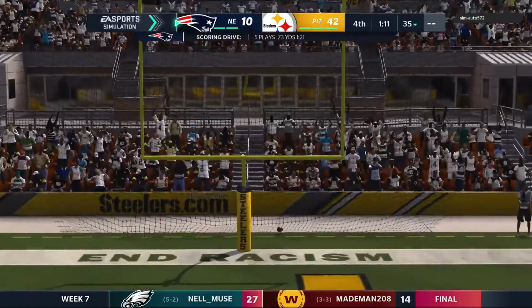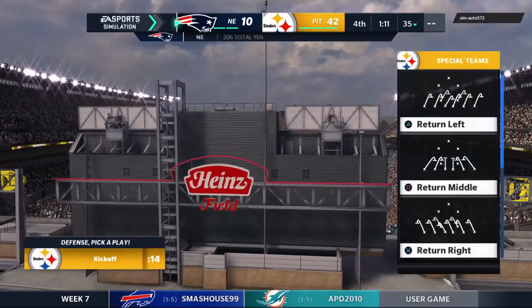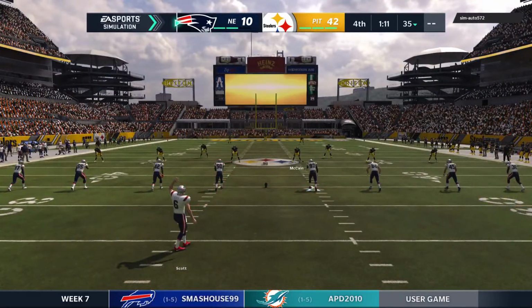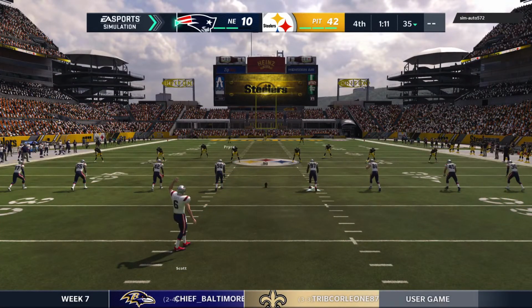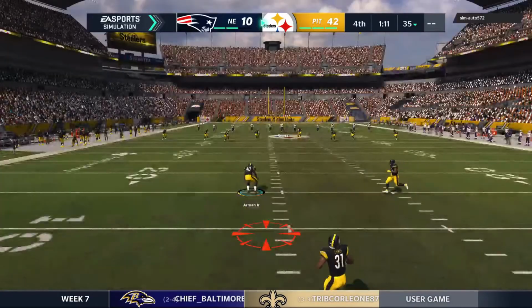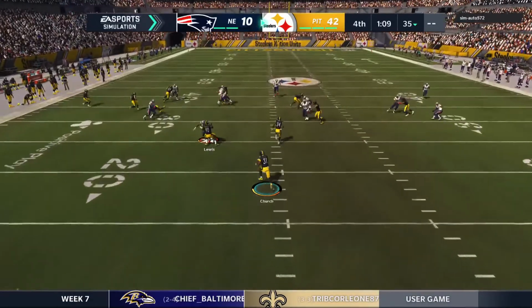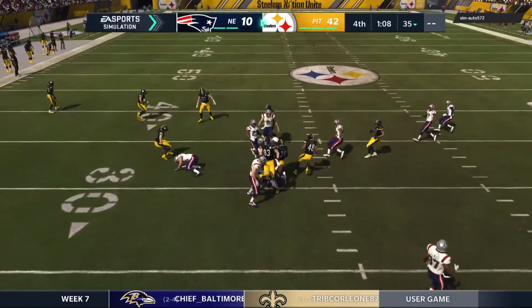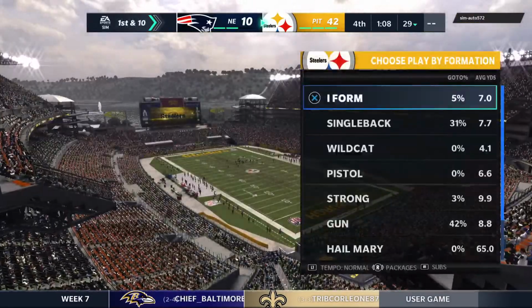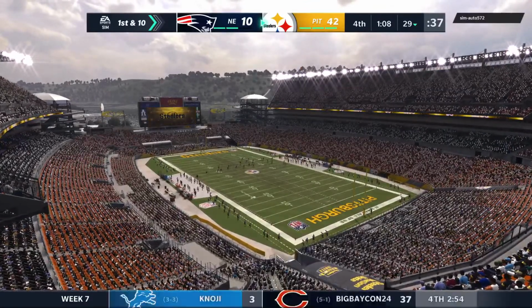And they make the score a little bit more respectable here in our final quarter of play. 42, Patriots 10. The kickoff unit is out on the field, and they will send this one away. From the 10. The Steelers take over 1st and 10 at their own 29-yard line.